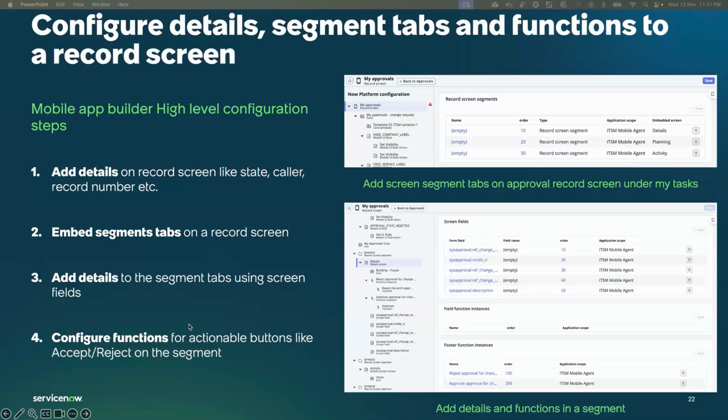And the last configuration would be for your record screens, wherein you would be able to configure details, segment tabs, and functions, which are your actionable buttons: approve, reject, approve with comment, reject with comment, any function that you may want to embed in a particular record screen.